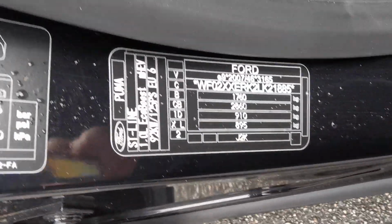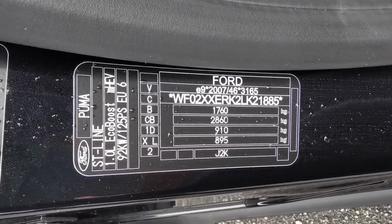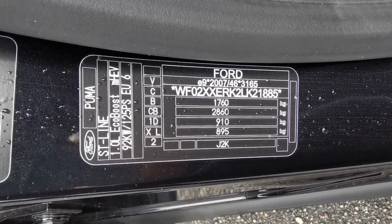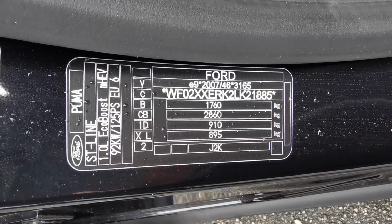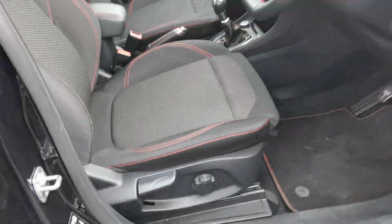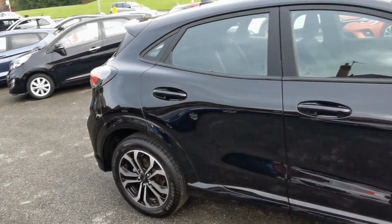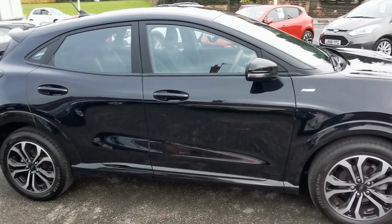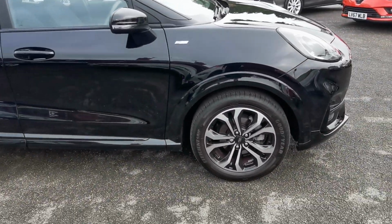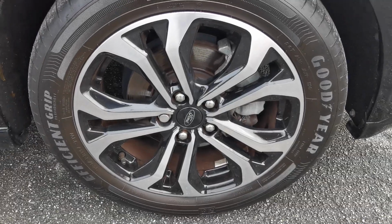Back outside the car again, so the identification plate tells it's the Ford Puma ST line 1 litre EcoBoost MHEV, and it's the 125 PS and it's a Euro 6 engine. Forward to the driver's side front alloy wheel.